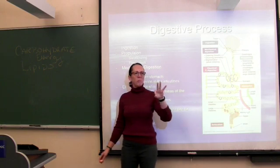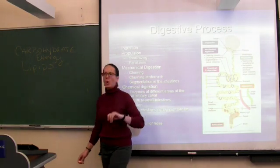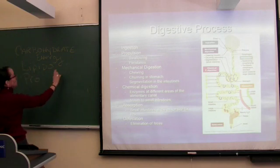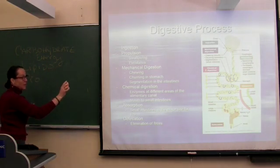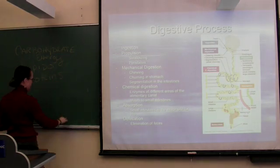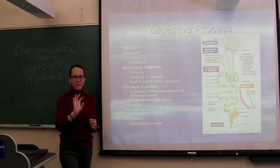What's our third macronutrient? Protein. And keep in mind lipids do things other than energy, guys. A lot, okay? And proteins create a lot of the structural aspects of our body.